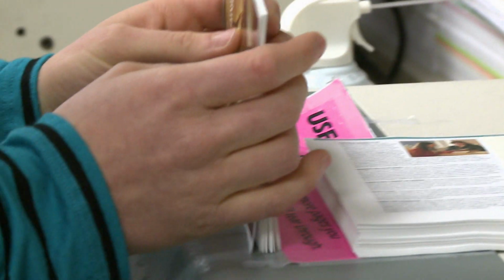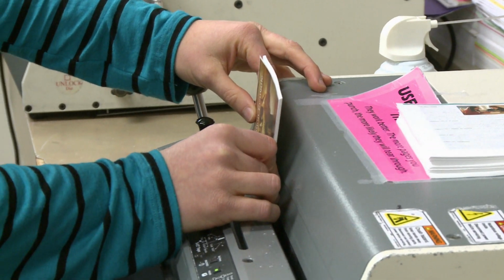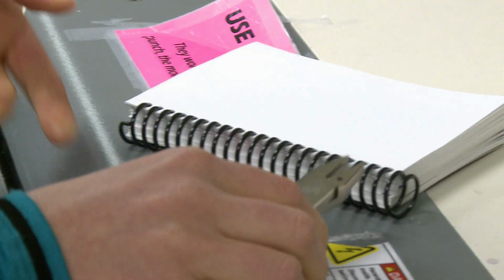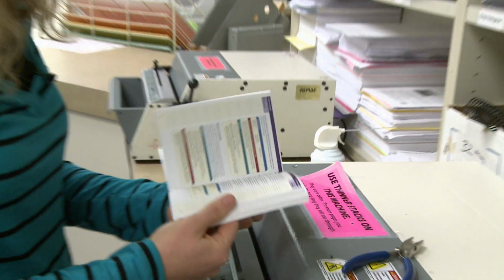Once the pins are perfectly placed, she slides them into this machine and starts punching. Once that's finished, it's time to roll in the coil. Clip it so it stays, and then it's done.